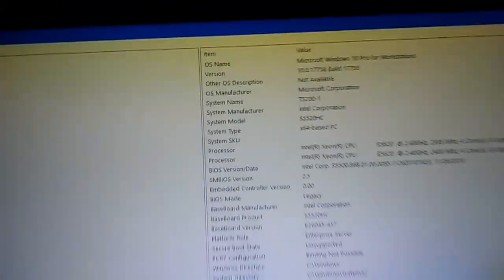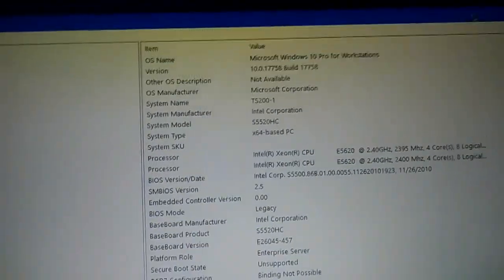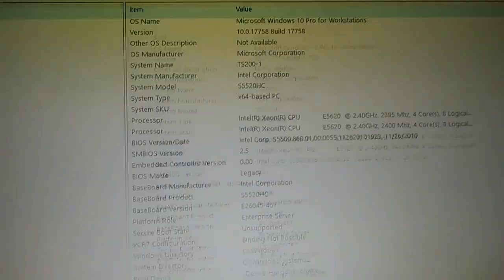What was I doing? Oh yeah. So here we go, here's my build. I have Windows 10 Pro for Workstations. You kind of need it. I don't know how Windows 10 Pro handles dual systems, but I've always installed Windows 10 Pro for Workstations on my main builds, or on systems like this.